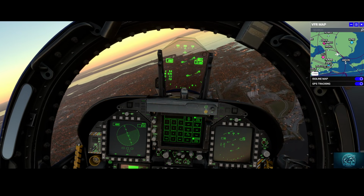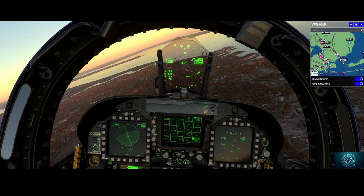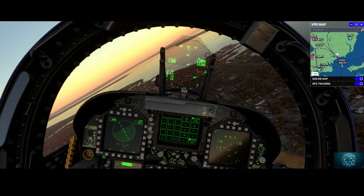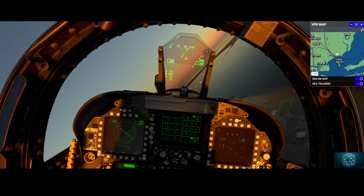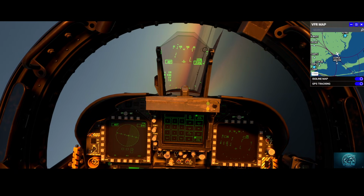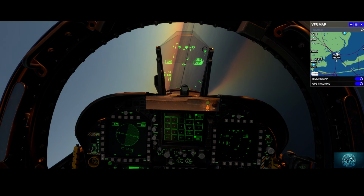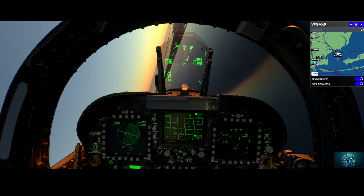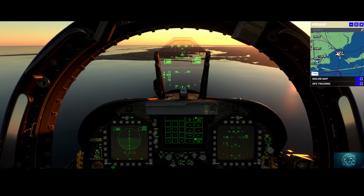Now we'll do, I don't know what it's called actually, but it's going to be a slight rollout. It's going to be kind of like a loop, but instead what we're going to do is we're going to go up, and then we're going to roll, and then we're going to come down, and we're going to roll, and we're going to come out. And for this, I'm going to set this up proper. Holding. 1 second, 1 second, 1 second. And there we are. We're going to go ahead and drop.